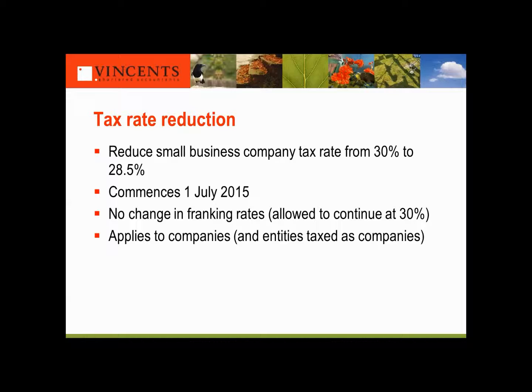So depending on how long this reduced tax rate operates for, we're going to have to start managing franking accounts down the track, because we're potentially paying out franking credits at a greater rate than what we're actually receiving them. So we need to manage that along the way. And as I said, it applies to companies, and also to entities that are taxed in the same way as companies, but there's probably not many of those in the small business sector.